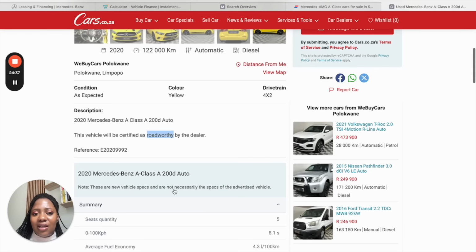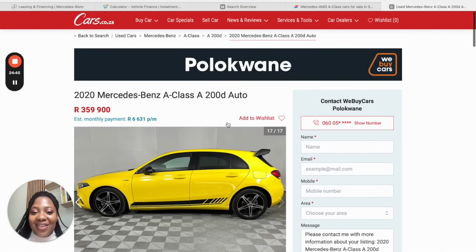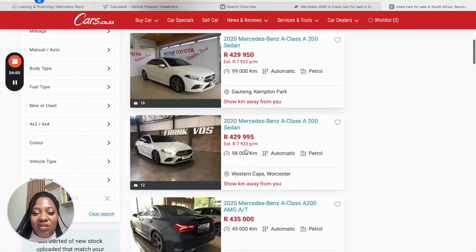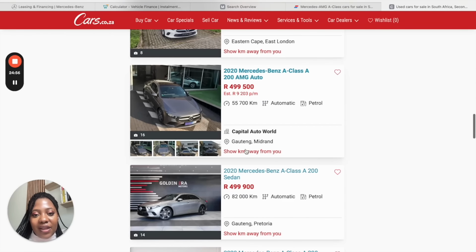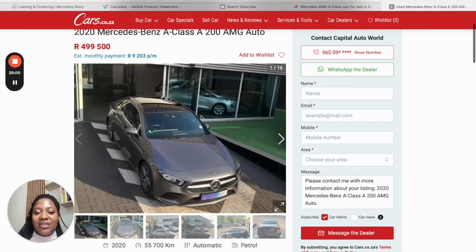They're not really giving us much. Condition as expected. Gosh, what does that mean? What does that mean? Okay, I'm gonna try find another one. Hopefully they give us more information. I'm gonna try find a slightly more expensive one, because maybe if they're super affordable, they limit the information. 2020 AMG.